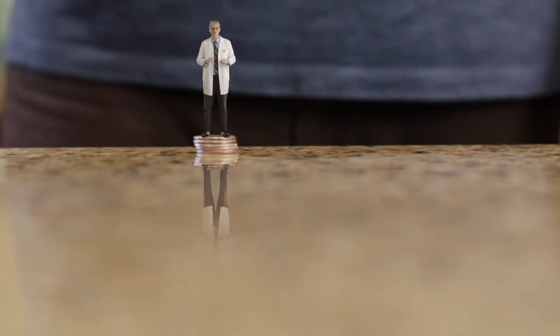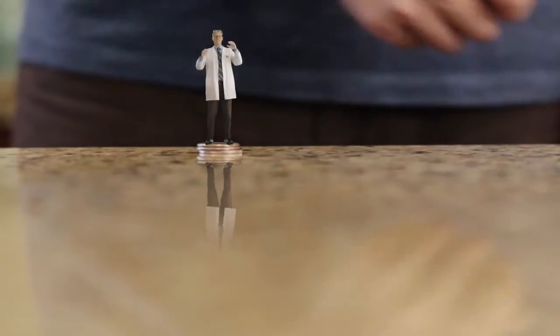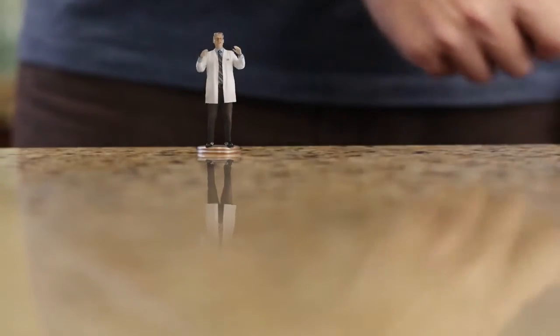Inertia keeps a stack of coins from moving when the stroke is fast. When it's slow, the friction between the coins is too great to be overcome by the movement.